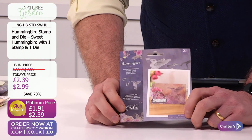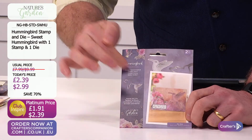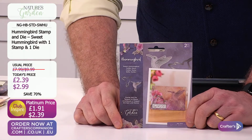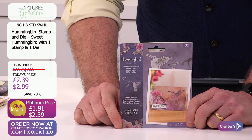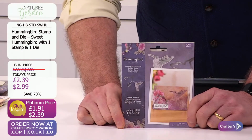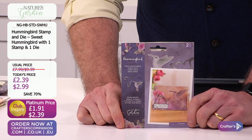This one is your sweet hummingbird. So again, you've got that beautiful hummingbird stamp and the die to be able to cut that one out. This was sold for £8, $10. It's £1.91 if you're platinum. $2.39. No word of a lie. I mean, what can you buy for $1.91 these days? You couldn't get your lunch for that anymore, could you? Couldn't get a sandwich. No, not at all.